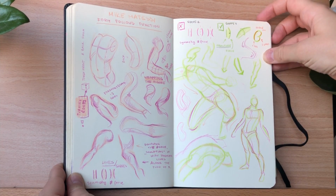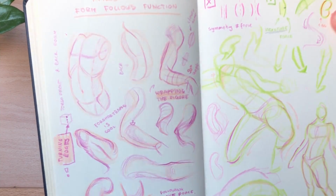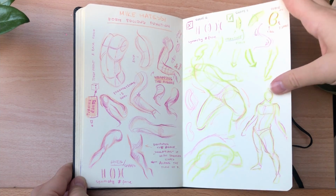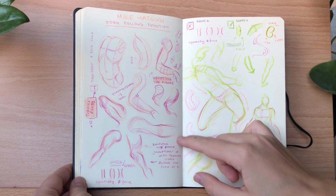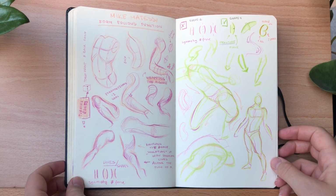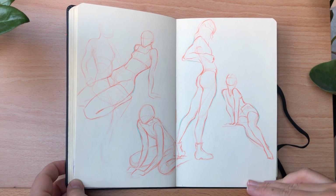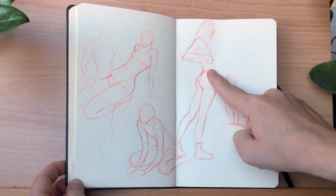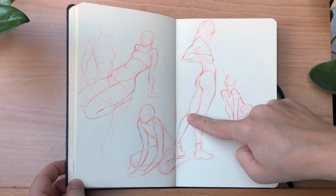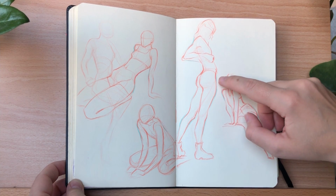Many more sketches, I think. Yeah, here I understand a bit more about drawing force and that form follows function and everything, so it helps me a lot with drawing figures. More sketches with force. I really like this one. I think it has a very nice flow of the force, and I just used a red crayon and a bit of blue one to show where the force is.